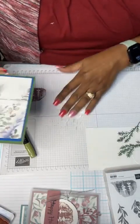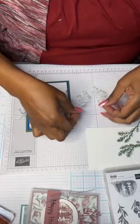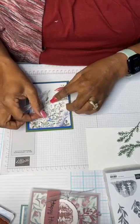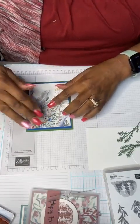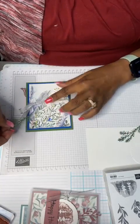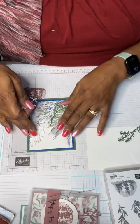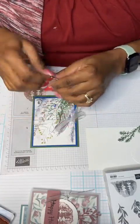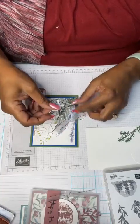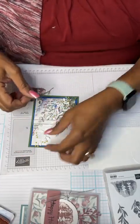All right, so let's get to finishing our card. We'll move the Stampin' Blend markers right out of the way. I like that we gave our little berries some color, and I'm going to just, let's see, let me turn this towards me so I can get, hey, look you guys, so I'm gonna do these the opposite way. I'm gonna let them lean towards the right. And yeah, I think that looks good.